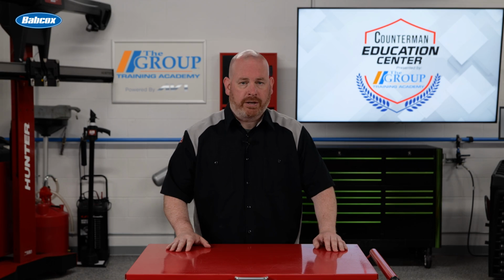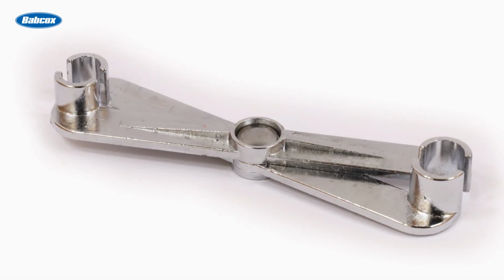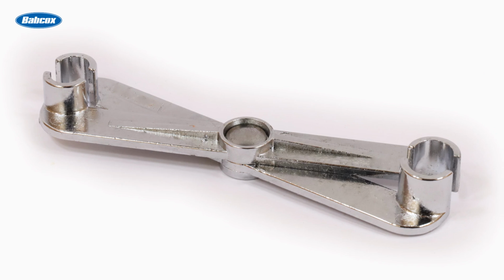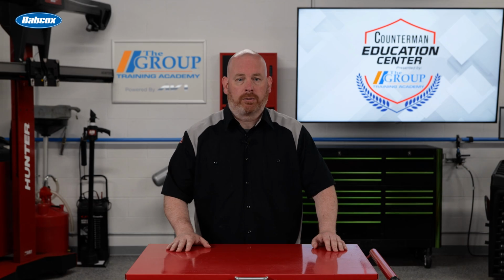Replacing a fuel filter can be a relatively straightforward task for experienced DIY mechanics. However, it's important to note that some vehicles may require specialized tools or techniques to access the filter, and improper installation can lead to fuel leaks or other issues.